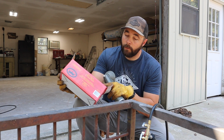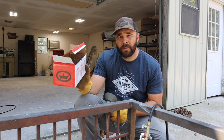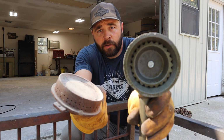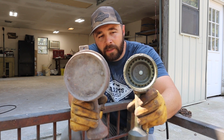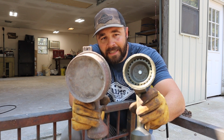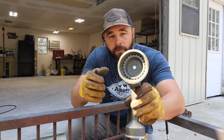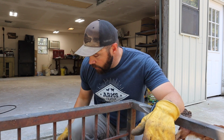And it does not say how many BTUs it is on the box. I had to look it up online. I don't know why. You'd think they would include that on there. But here's one of the original old burners that they used, and then here's what I'm putting on there. So significantly smaller. I'm going to hook these up real quick and test it out to see how far below the cook surface the flame needs to be, so I'll know where to mount these.